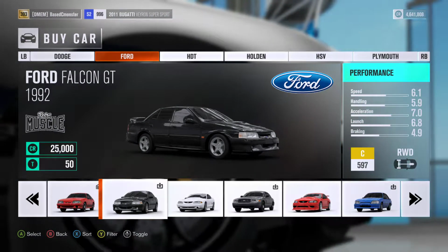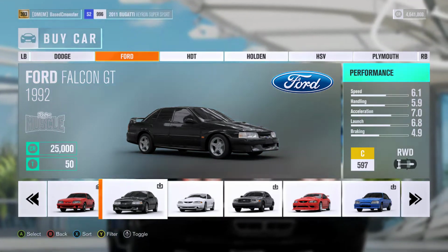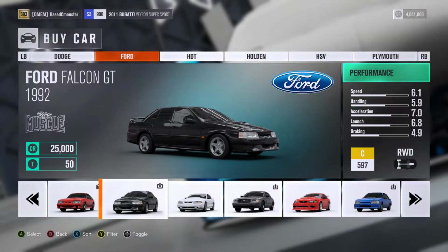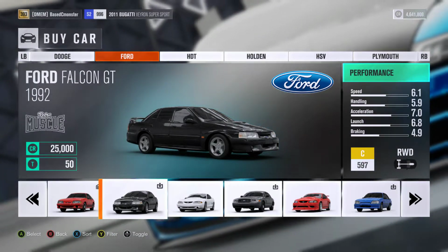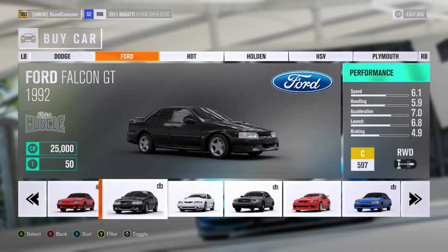Next is the 1992 Ford Falcon GT, which costs 25,000 credits. It starts at C597. It's rear-wheel drive with its engine in the front. It has a speed of 6.1, a handling of 5.9, an acceleration of 7, a launch of 6.8, and braking of 4.9.